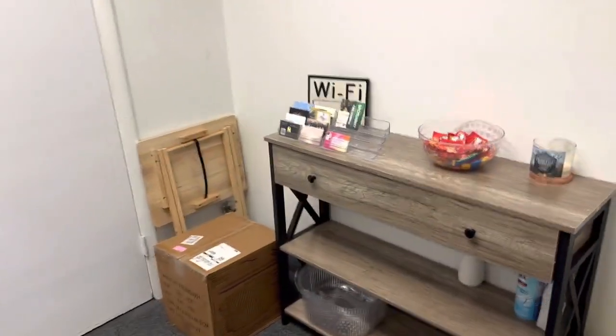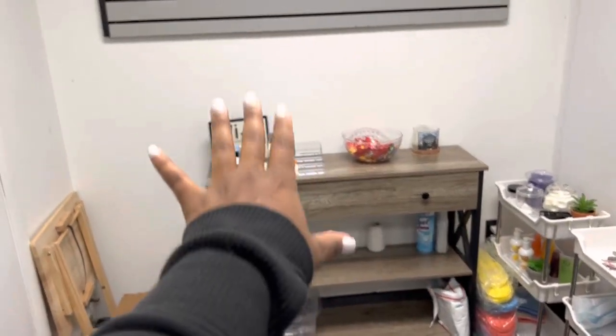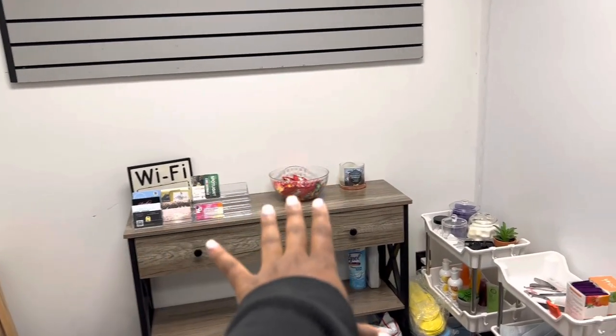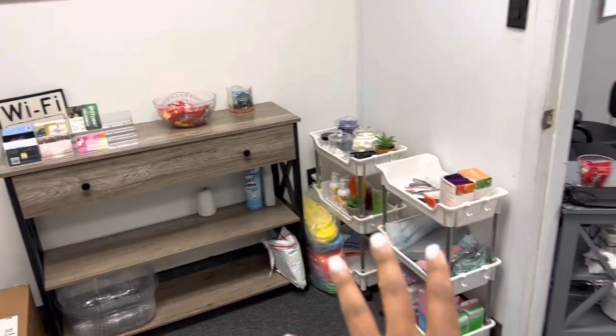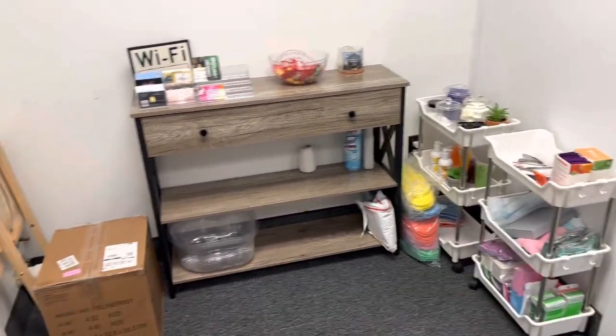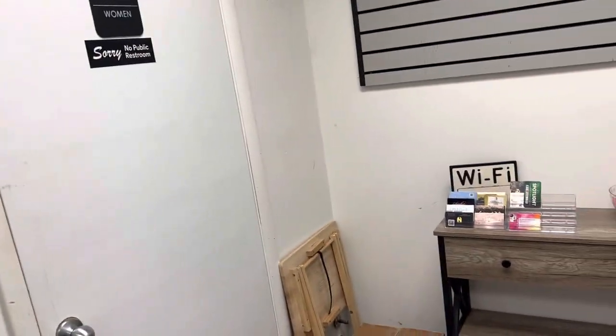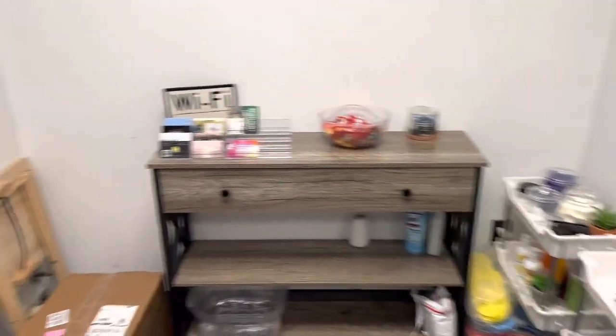If you turn, I didn't have this last time. There's a table I put together. Business cards right here, there's a candy jar, there's a candle. That's my workers' pedicure station, pedicure carts. We have the bathroom, it's just a bathroom, we don't really need to show it. But this is the back, and then we have the mirror right here.